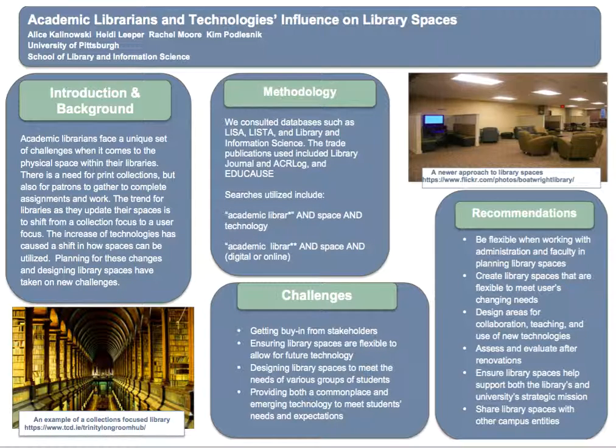Next bullet. Create library spaces that are flexible to meet the changing needs of students, faculty, and staff on campus, including designing areas for collaboration, teaching, and other social learning environments that utilize new technologies. As mentioned above in the challenges, these are dedicated spaces for collaboration that should offer technologies and be accessible to them. There should also be a variety of common technologies available for loan.